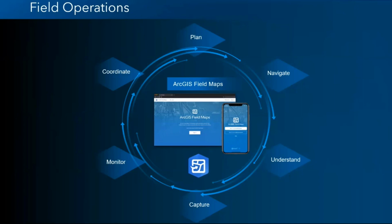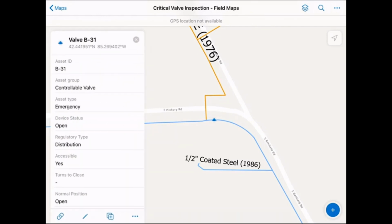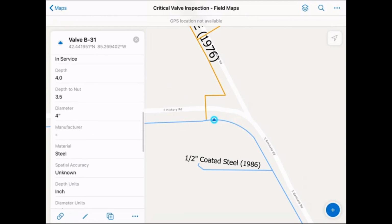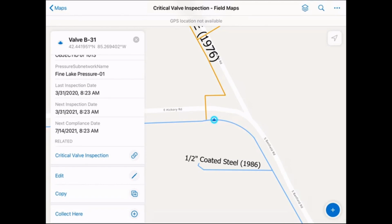So the first workflow I want to run through is a critical valve inspection for a gas utility. As a field tech, I pull up my map and I zoom into the valve that needs to be inspected today. Once I select it in the left-hand panel, I can see more information about that valve. That's where I can learn the installation date, when it was first put into service. Scrolling down even further, I can see the last time it was inspected and when it's due to be inspected next, which was supposed to be last month, so we need to get on it.